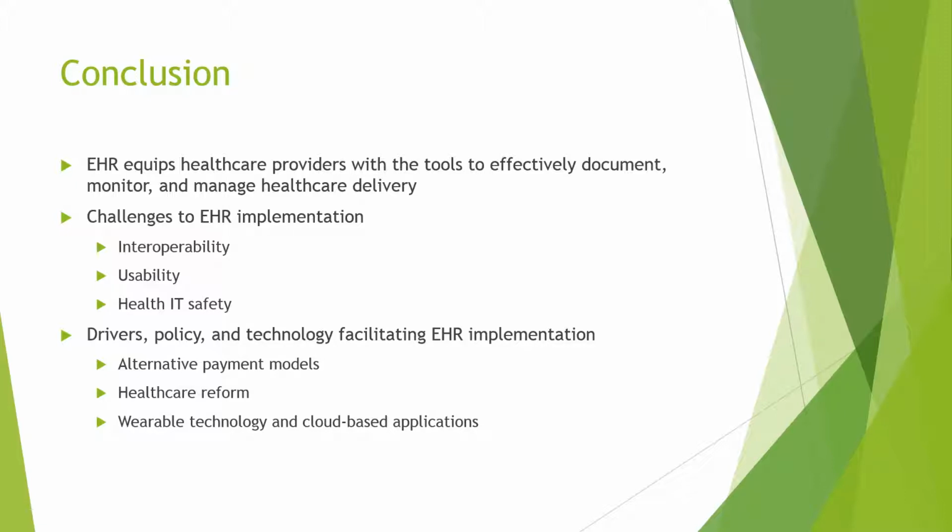While transition towards alternative payment models has been a driver of EHR implementation since the 1990s, healthcare reform and advancements in health technology will continue to facilitate EHR integration. As alternative reimbursement models, federal policy, and technological advancements continue to drive EHR expansion, it will be imperative healthcare organizations develop strategies to mediate barriers associated with EHR integration. This will not only improve the financial solvency of the organization, but also enhance the quality, effectiveness, and efficiency of healthcare delivery for the patients it serves.